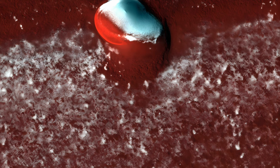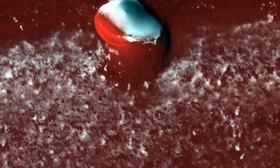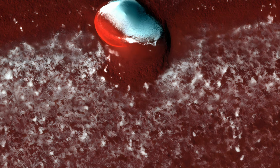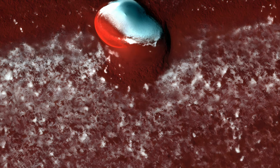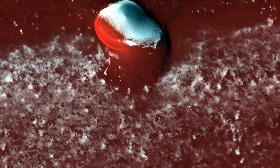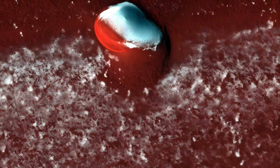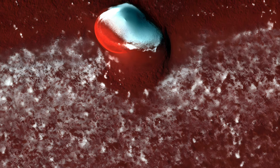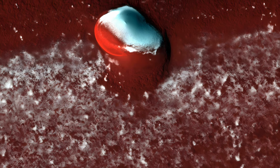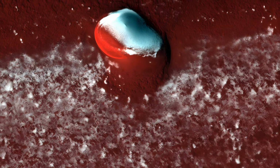The North Polar layered deposits and the bright ice cap that covers them are very young features by geologic standards. To try and figure out the age of an area or how quickly it's being resurfaced, planetary scientists count up the number of craters at different sizes. An older surface has more time to accumulate more craters, whereas a younger surface, or one that has geologic activity that destroys craters, doesn't have many impact craters.